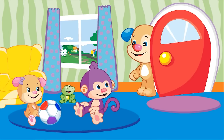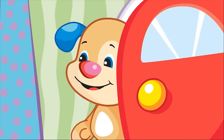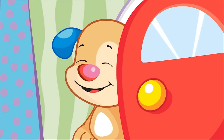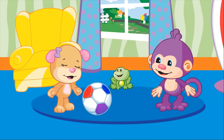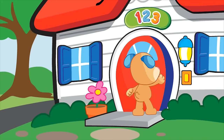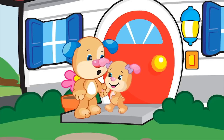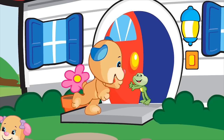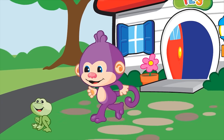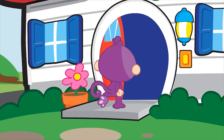Hi, everybody! Hi, puppy! It's too nice to be inside. Wanna come outside? I've got a surprise or two for you! Yeah! Sure! Awesome! Open, close, open, close, open and close the door. In and out, in and out! Let's go out and explore! Oops! Sorry!